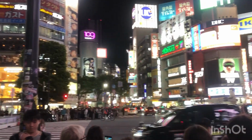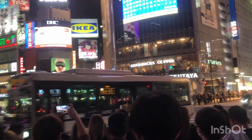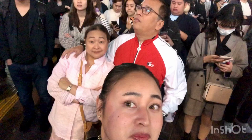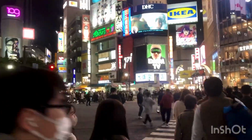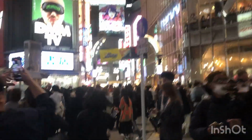So this is the famous Shibuya crossing, one of the busiest crossings across the world. Wala pa. Ayan na. So this is actually also a photo zone. So a lot of people take photos in here also. And of course, hindi magpapahuli ang aking parents. Picture, picture, smile. So this Starbucks has the best view ever.